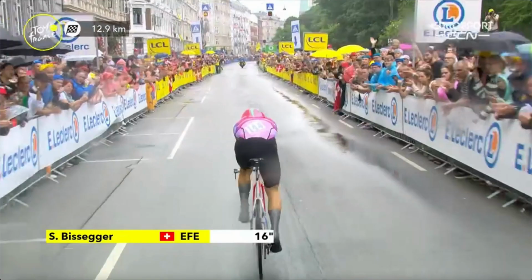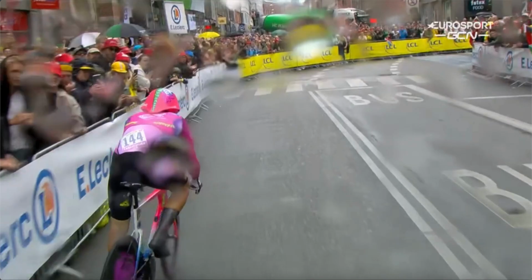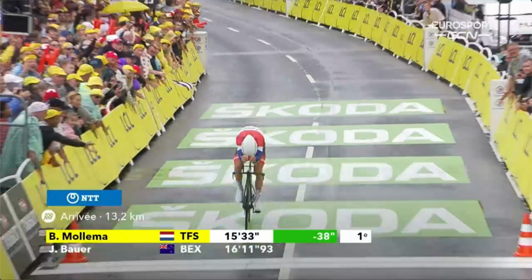Now when the racing starts, Stefan Bissinger is out on the road. We'll see him get a little bit locked up with the back wheel, and up front crossing the finish line is going to be Trek-Segafredo's Bauke Mollema. Was the fastest time, about 33 seconds up on any of the early starters in today's course.